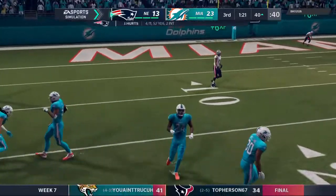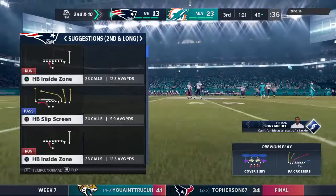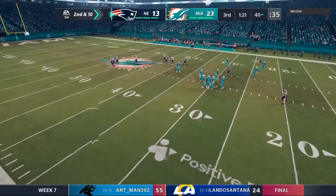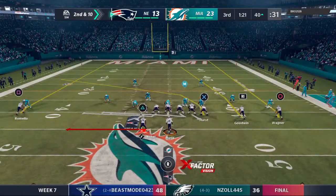Throwing on first down, but this one winds up to be incomplete. It's been clear in this matchup which side has been the more physical one. It's been this defense. And here's another example on that last play. Third quarter from Miami. This is 2nd and 10.